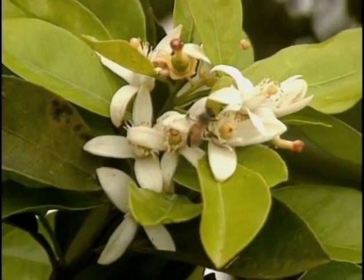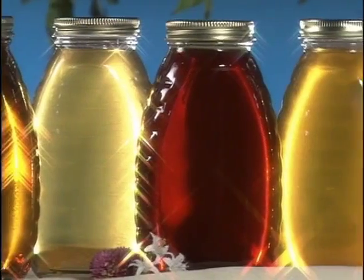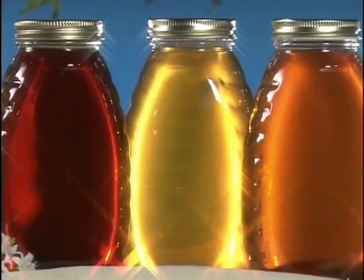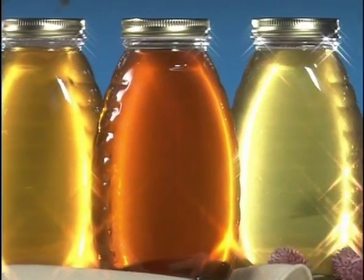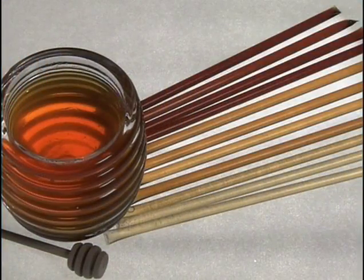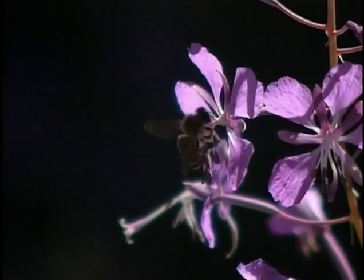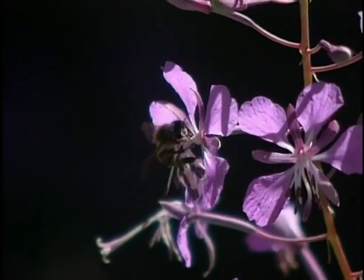Some honeys, such as sage and orange blossom, are very light and mild. Other honeys that the bees would make, like buckwheat, eucalyptus that we make here in California, avocado honey that we make here in California, is very dark and somewhat stronger. And again, it's all a product of the particular flower that the bees are working.